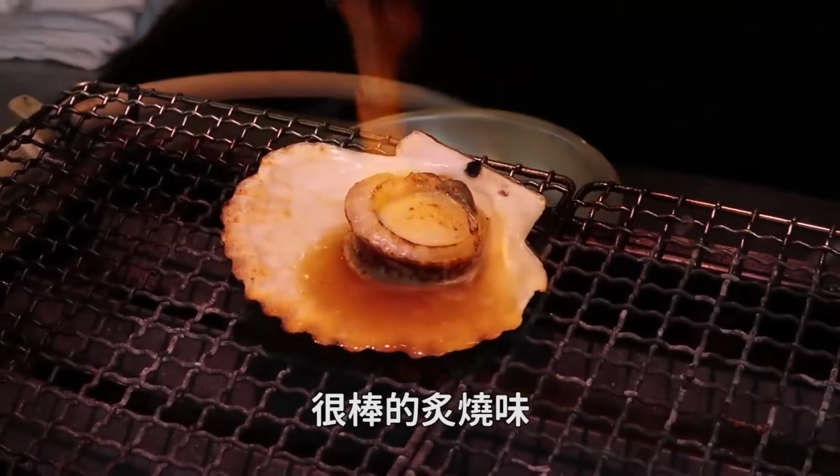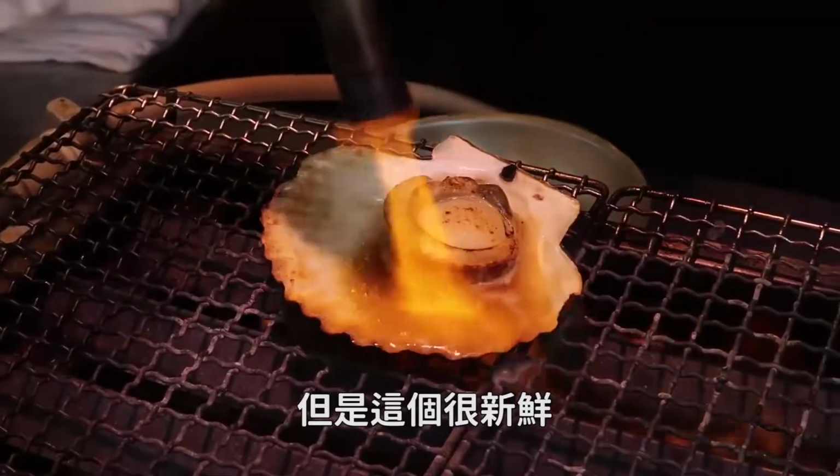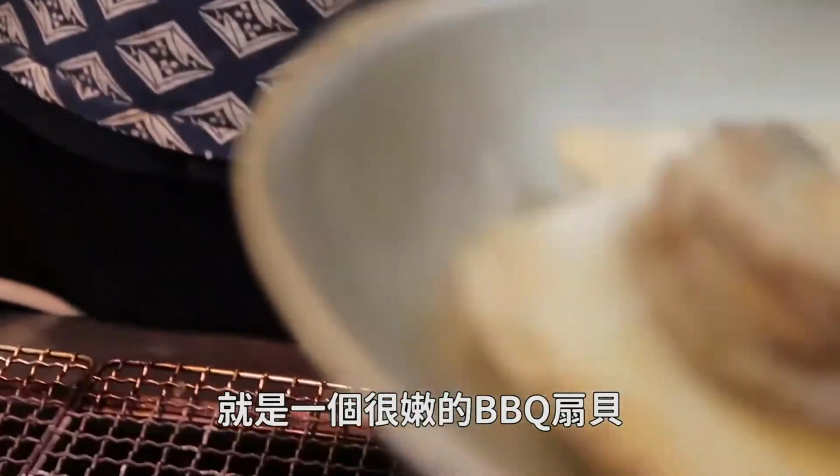Best scallop I had all day. Well, I only had 2, but this is really awesome. Nice charred flavor. The sauce they poured on this, a little bit of soy sauce. Oh, it's nice. I feel like this one was a lot fresher than the last one. I don't know why the last one tasted like I took a gulp of the ocean water, but this is really fresh, not too fishy, really not much ocean-y flavor to this. It's just a nice, tender, beautifully barbecued scallop.